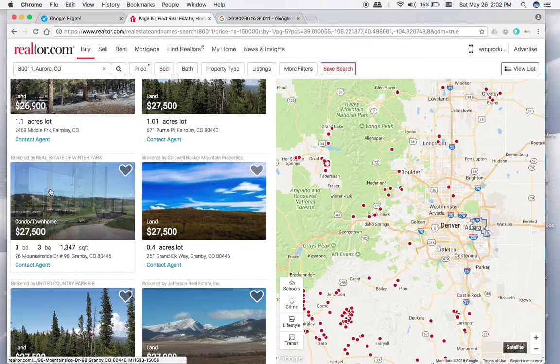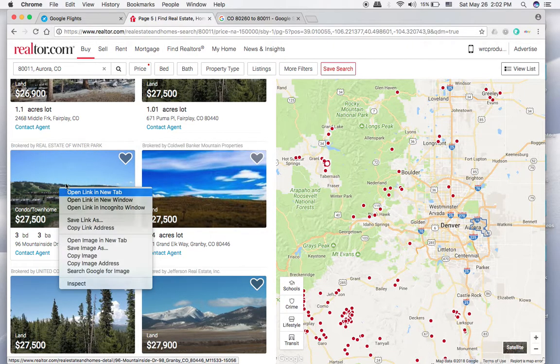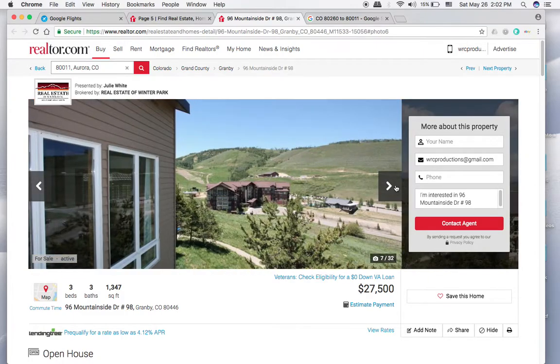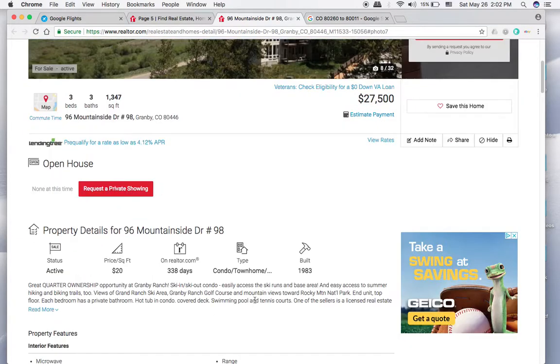Condo townhouse, 3 bedrooms, 3 bathrooms. See, look at this condo townhouse, 3 bedrooms, 3 bathrooms. I don't know what that means. I mean, I never buy condos or townhouses. I just buy houses, so I don't know how that works. But this one is 27,000. It's 3 bedrooms, 3 bathrooms. So, active, built. Oh, look. Okay, here it is.